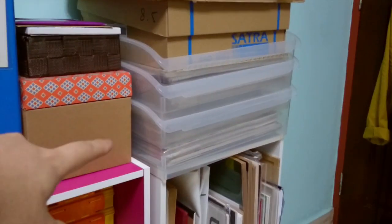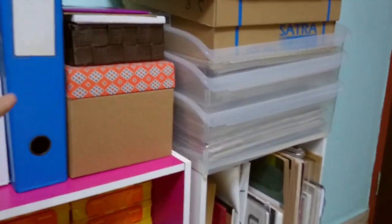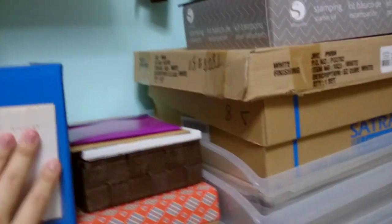And this entire stack is for Christmas. They have their own stack. Yeah, so this is where I keep my Christmas stamps, regardless whether they are clear or cling stamps or rubber stamps. So I keep my Christmas stuff separate for the same reason, as I mentioned before.